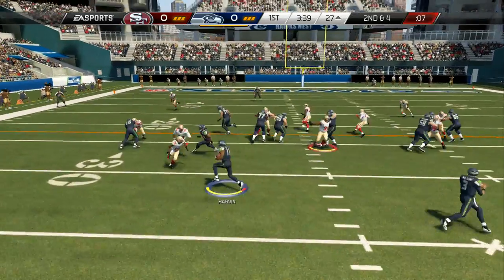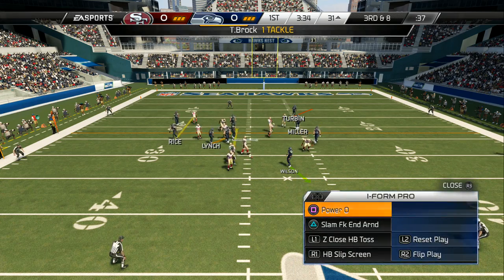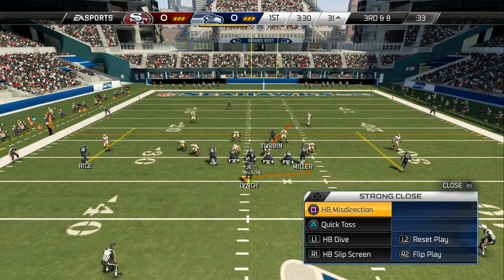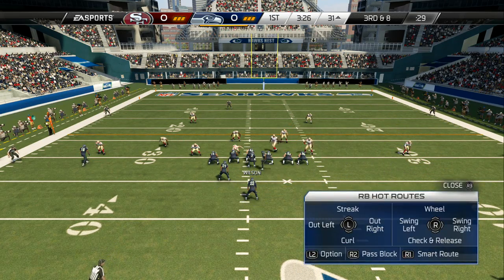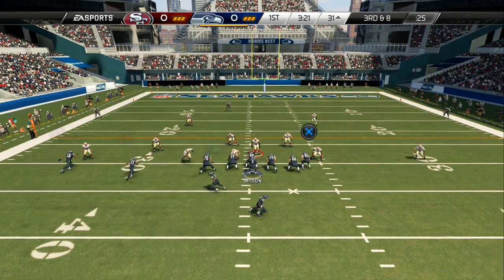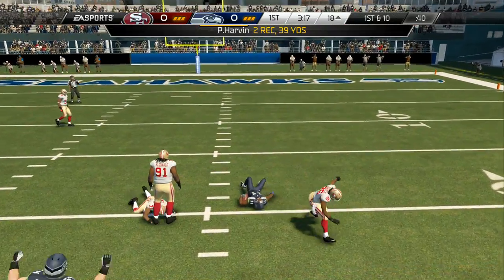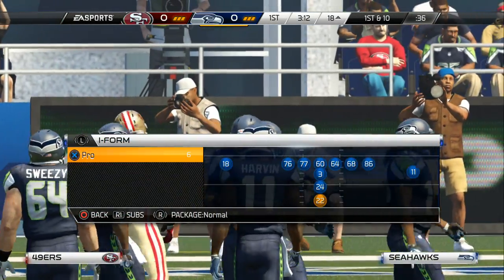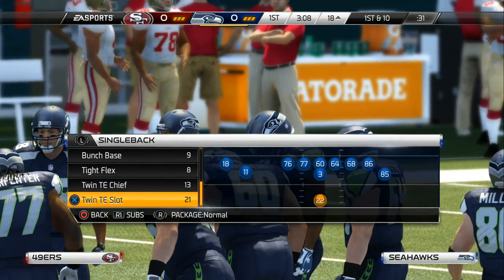Second and 4. To the ground here. Going to be a tackle for a loss. This is third down. Throws the pass. There's the tackle, but still, it's enough for the first down. Well, it doesn't look like much, but it really serves the purpose. Picks up the first down, and now they have a chance to open things up.